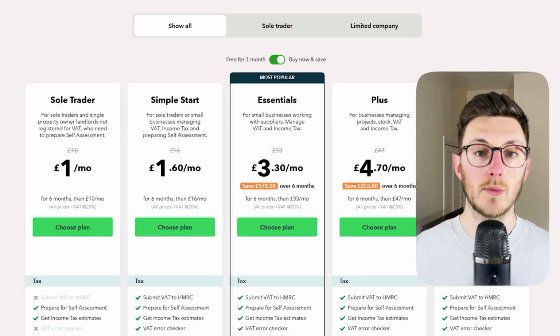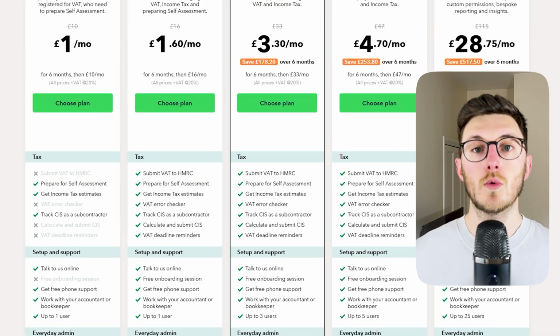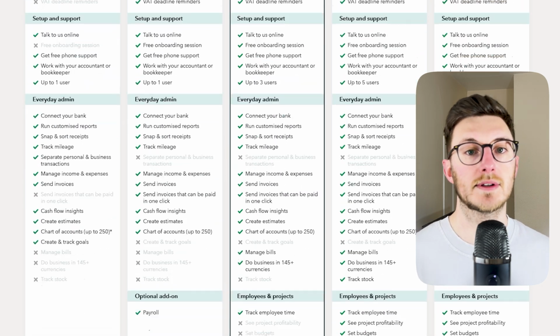QuickBooks Online will grow with your business. It has tiered pricing plans, so you only need to pay for what you need at that particular time.